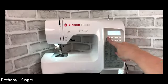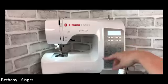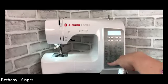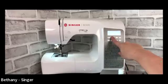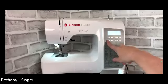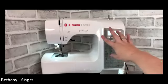And you can work backwards as well. Okay, so we've got that as an option, and then we have our lettering, which is this A, and that takes us down to these as well. Simple enough, right? So this is how you're going to access all of these stitches, and they're right here.